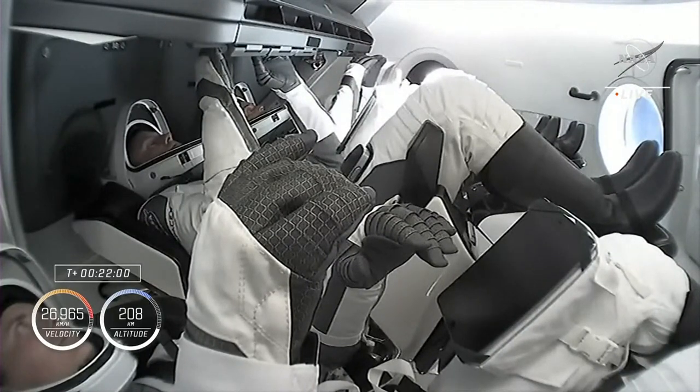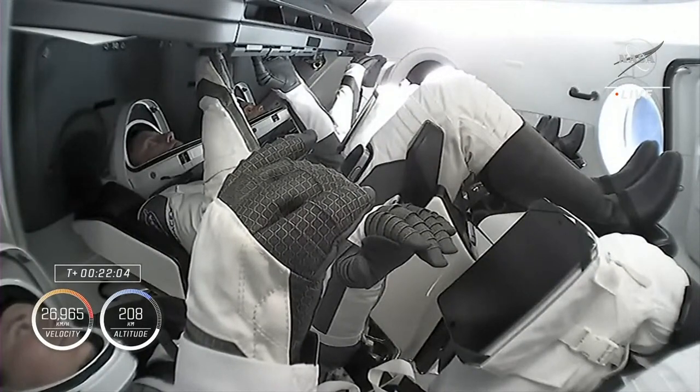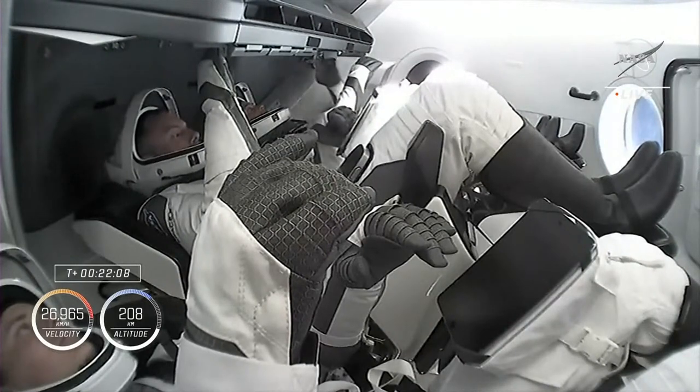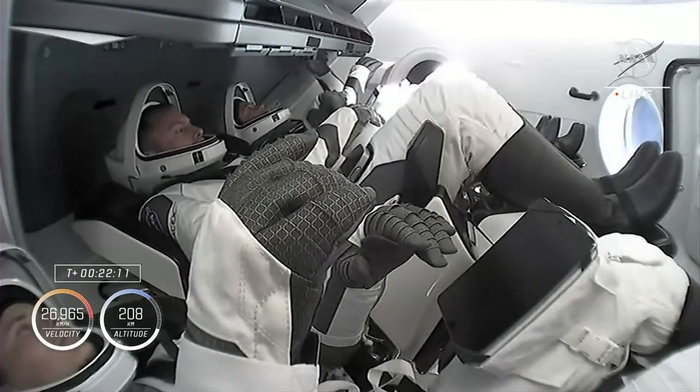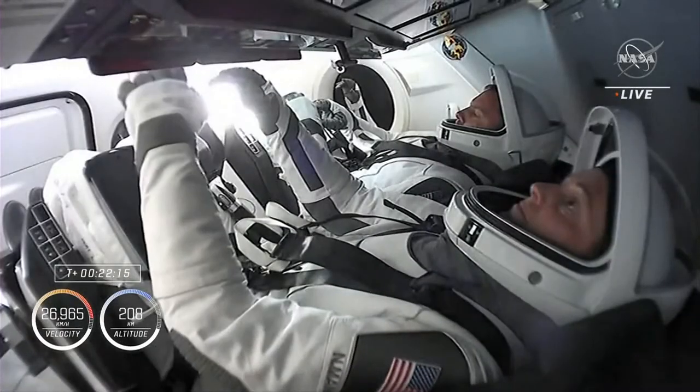So you heard it there. The nose cone has fully been opened successfully. We had some good checkouts on the service section Draco thrusters, and we also had nominal forward bulkhead checkouts.